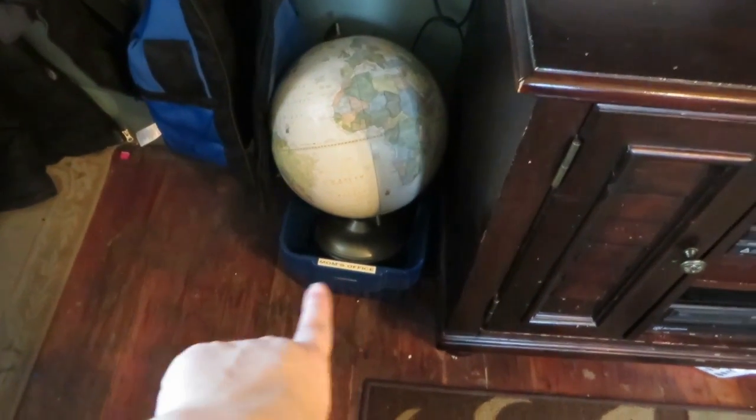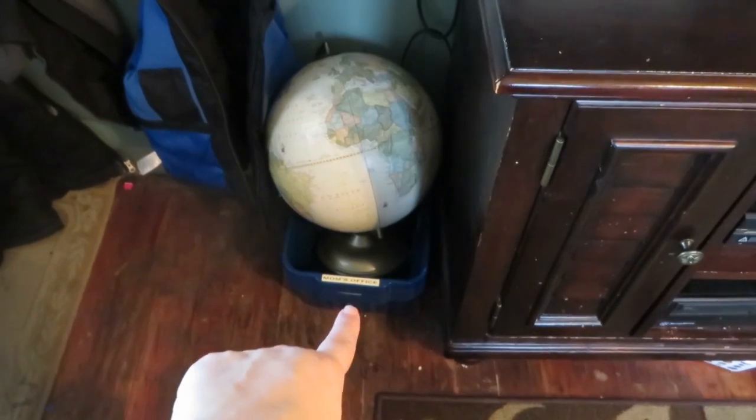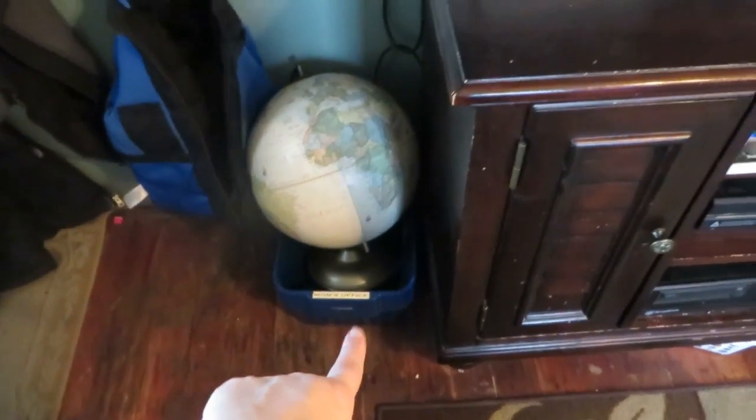This little set of baskets down here is my sorting baskets, and I'll probably make another video and talk about those and how we use them. Now here is our purple chair.